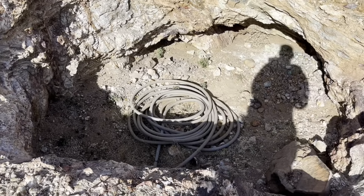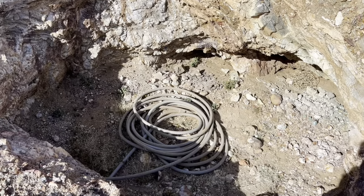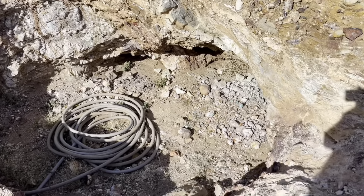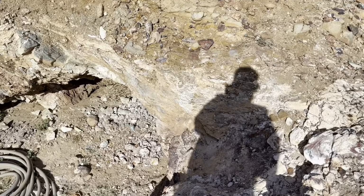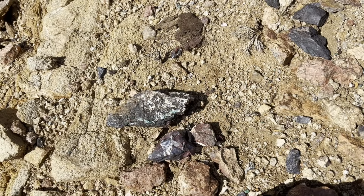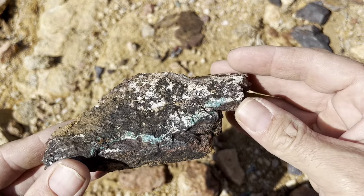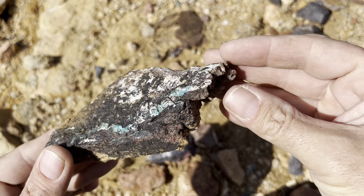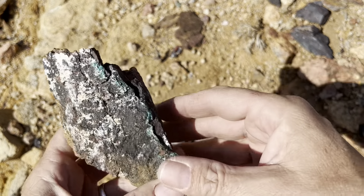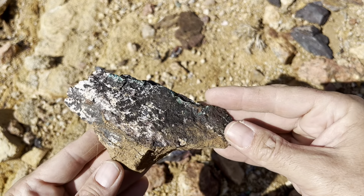We've got an abandoned mine. Doesn't look like it's been worked for quite a while, but at some point, it was worked. Now I'm finding a lot of bluish green amongst these rocks, which leads me to believe that this was at some point a turquoise mine. Let's take a closer look and see if that is exactly what it was.